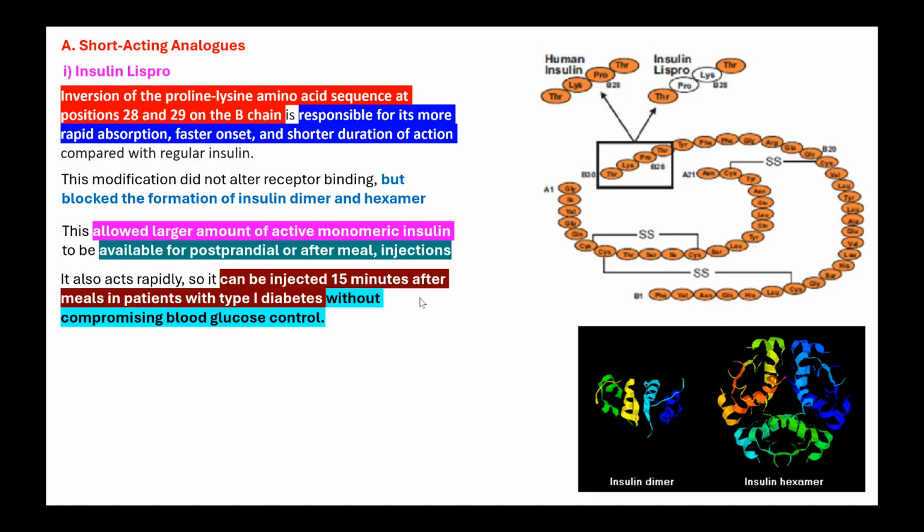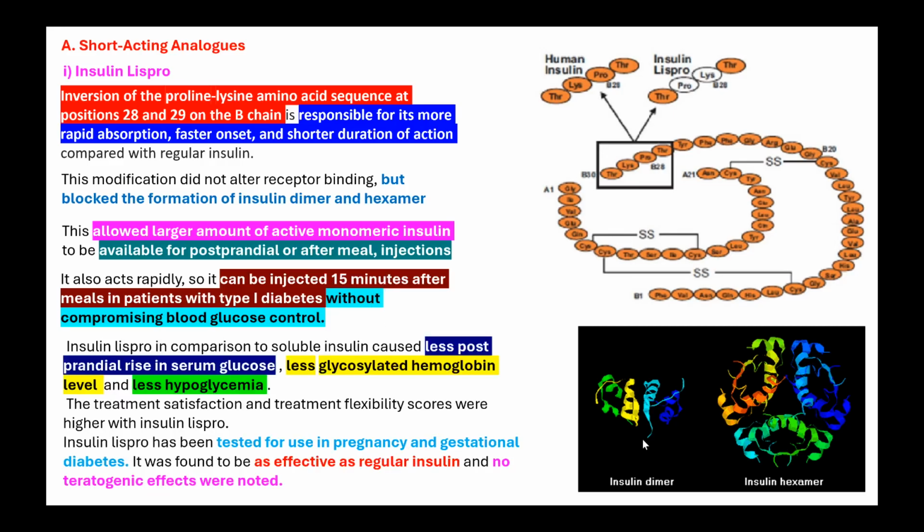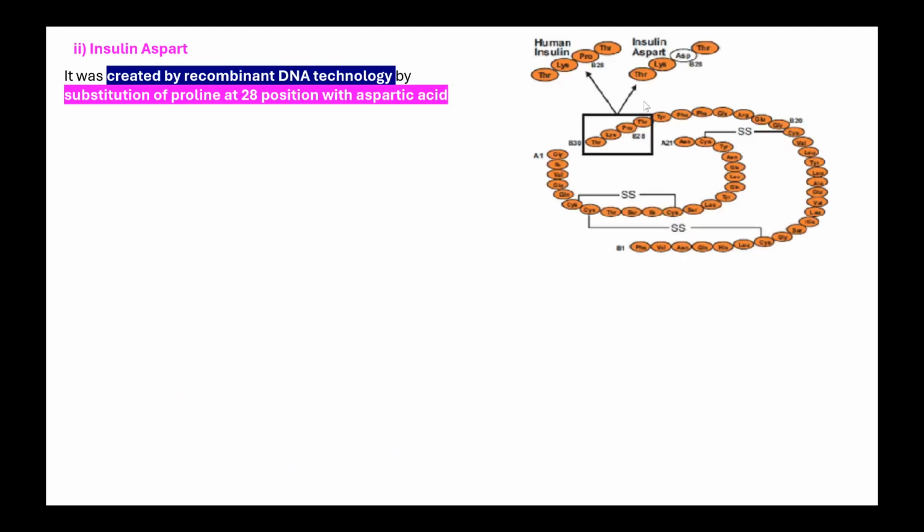So you have to take them well before the meal, so that they will have the peak action after the postprandial period. Whereas because these act much faster, you can just administer them just before you take your meal, so that by the time you finish eating, the peak level will be achieved. And this is how the insulin dimer, that is two molecules together, and in the insulin hexamer you have 6 molecules of insulin clubbed together. So like that, in every insulin you make the alterations.